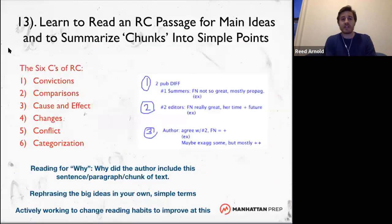Number 13, you want to learn to read a reading comp passage for the main ideas, and you want to get good at summarizing chunks into little, simple, like childishly easy summaries. You want to be able to take a chunk of text and summarize it down. It's like, this is the point. Okay. You need to know what to read for in reading comp and not feel like you have to understand everything. Right. This right here is an example of someone's passage map.